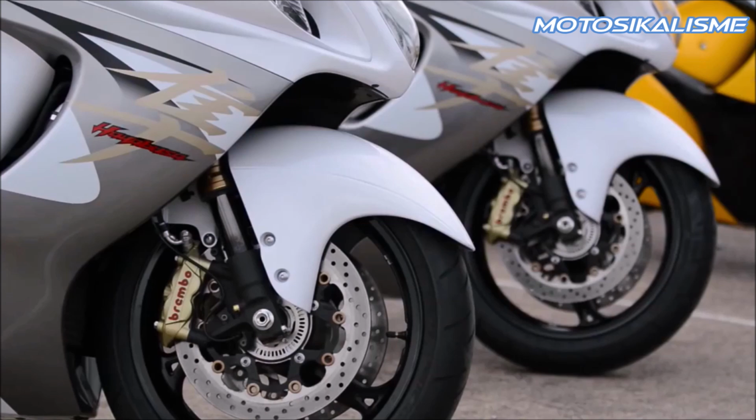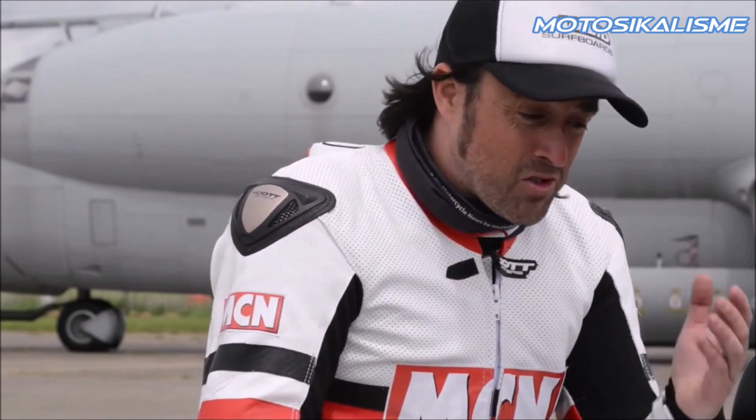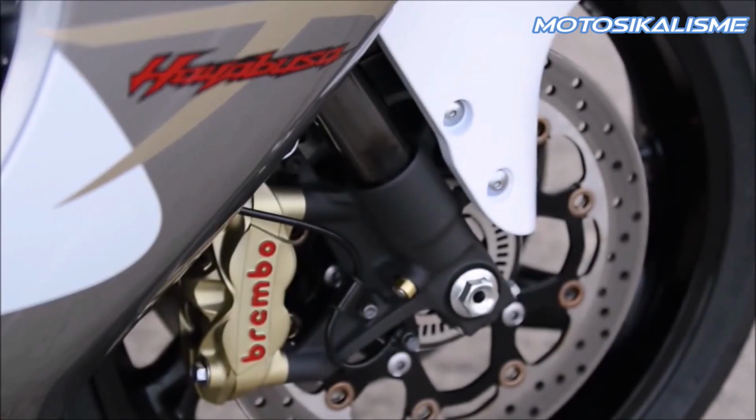But now for this year, you've got the addition of the Brembo brakes and ABS. It just means that braking decision has been taken away. And when you're on such a fast bike, that's what you need. I mean, you're talking 150 miles an hour in about 10 seconds, which is easily done. Obviously not on the public road, because that would be illegal. But now thankfully we've got ABS and Brembo brakes to give you that safety margin.